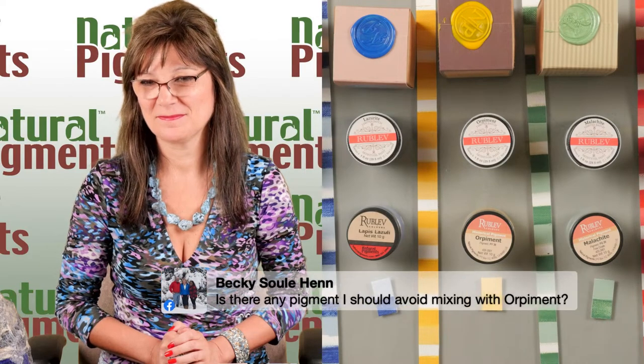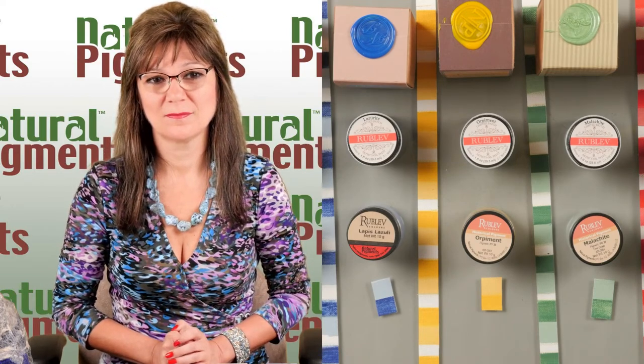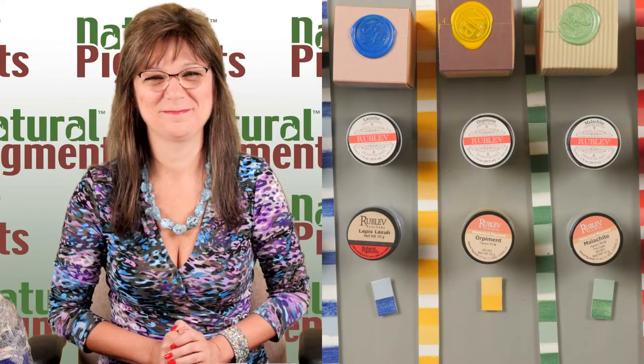Is there any pigment that I should avoid mixing with orpiment? That is a great question. There are a number of manuals that talk about not mixing orpiment with some colors, like lead. However, the interesting part is that we do see orpiment mixed with lead in old paintings, and we don't see the problem they mentioned, that is darkening. Some of this observed darkening may actually be due to the synthetic variety of orpiment called King's Yellow. So that warning may be against the synthetic version of orpiment, King's Yellow, and not the actual natural mineral.